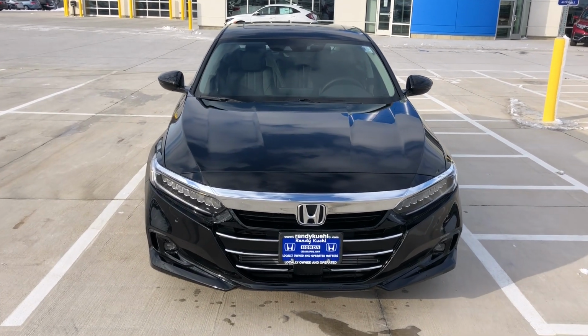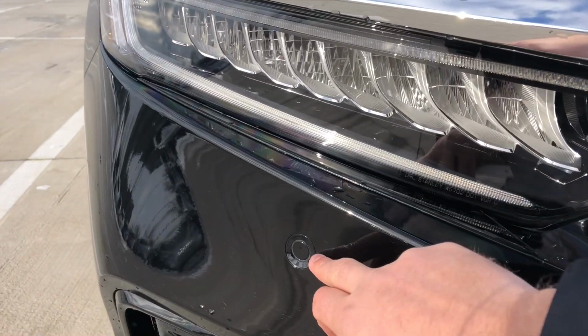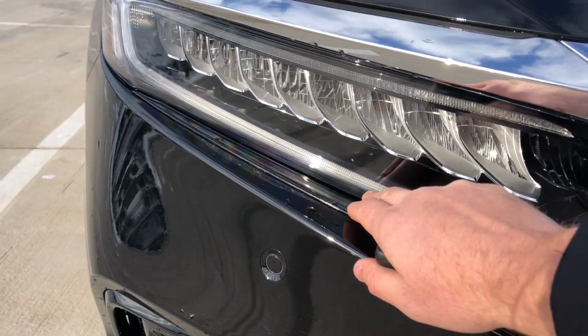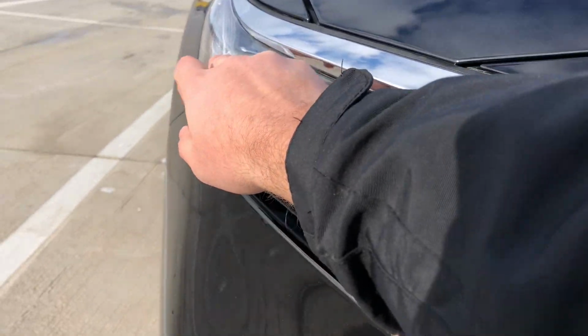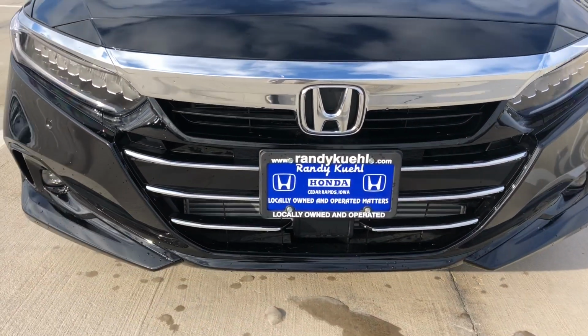You got front and rear parking sensors. They're going to be body colored, so they're supposed to blend right in for you. There's a parking sensor there, so you can see. Your LED daytime running lights wrap around into this nice chrome nose. Got a little bit of chrome within the front grille as well.